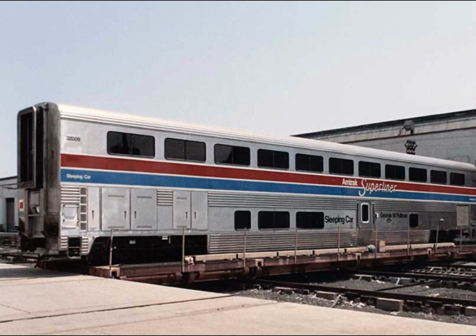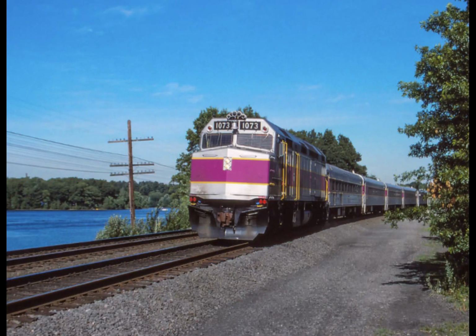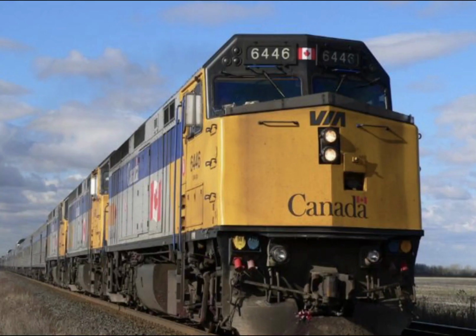Amtrak, and soon after, other passenger railroads had realized that the F40PH was a locomotive that was suited for almost any kind of service. These locomotives could easily haul heavy, long-distance trains up killer grades, or pull short and light corridor trains at speeds in excess of 80 miles per hour. Taking notice of the F40's success on Amtrak, the MBTA of Massachusetts, Metra of Illinois, GO Transit of Ontario, and Via Rail, which is basically just the Canadian version of Amtrak, ordered their own units throughout the 1980s.